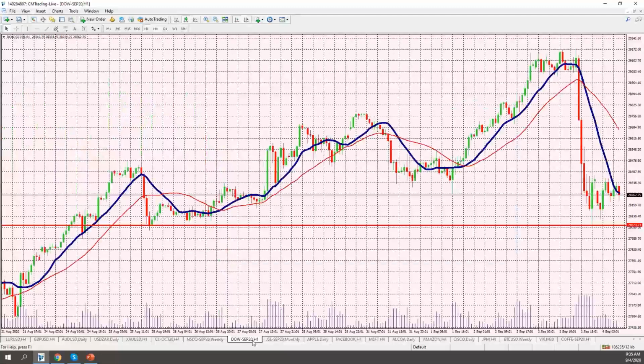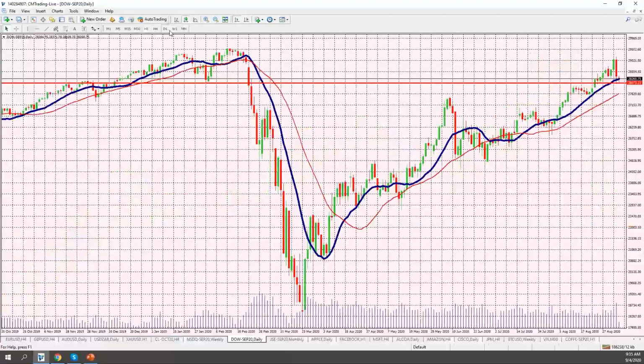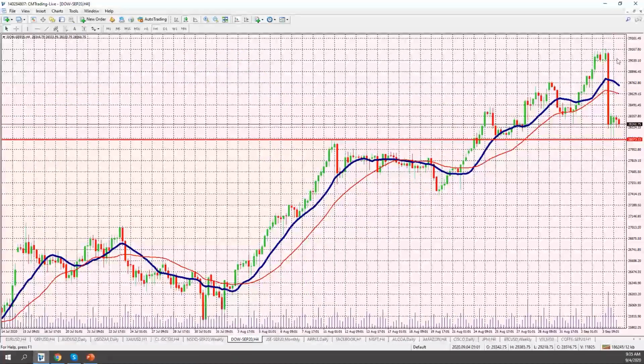Now jumping into the Dow Jones, look at that nosedive. We had this massive sell-off yesterday, as we just tumbled from the 29,100-ish level down to the 28,200-ish level. That's over a 900 point drop. Now this is considering after-hours trading, we bounced off of the 28,000.